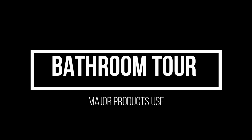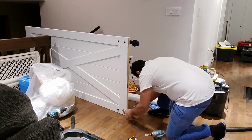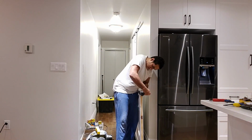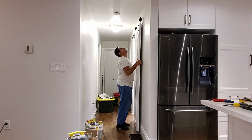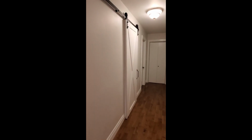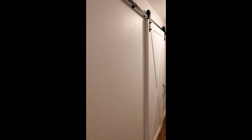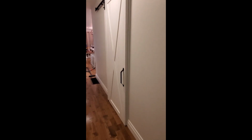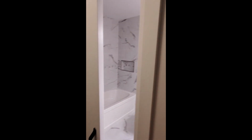To start our bathroom tour, and to let you know where I got certain products from, we'll start with the barnwood door. When we originally thought of renovating our bathroom, we didn't think of changing the door. We were just going to paint it, change the handle, and do a simple facelift with the original door. But this bathroom that we have is quite small. Well, not super small. People get offended when I call my bathroom small, so I'll call it a normal sized bathroom, but the door would go into the bathroom when you open it.